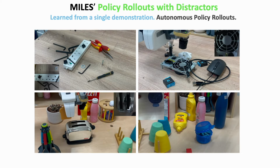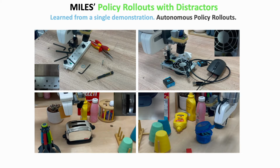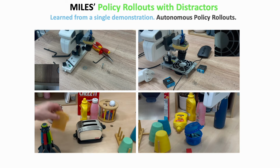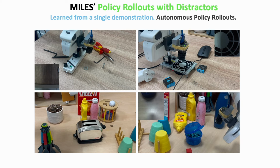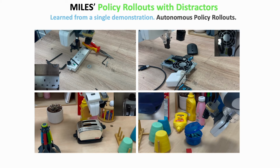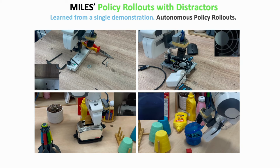Here we see Miles performing 4 tasks in the presence of distractors, where in each video shown in this slide, across its evaluation run, the distractors are randomized in the scene, as well as the pose of the object with which Miles is interacting with. So here we can see, for example, opening the lid or inserting a plug into a socket. As shown, Miles is quite robust to the presence of distractors and can handle big variations in pose changes of the object.